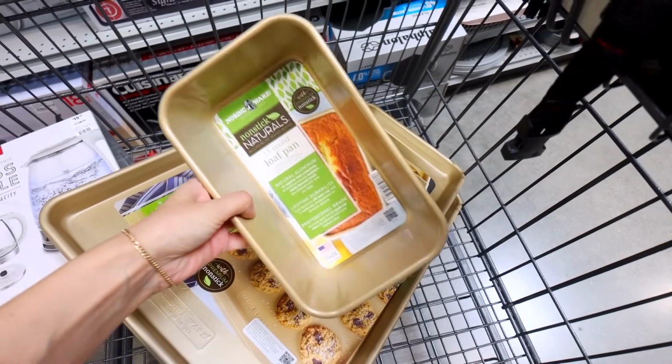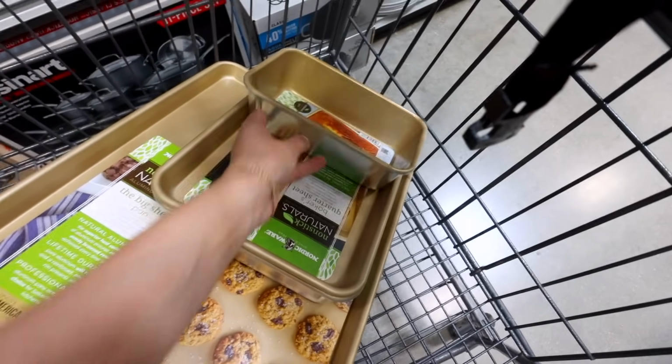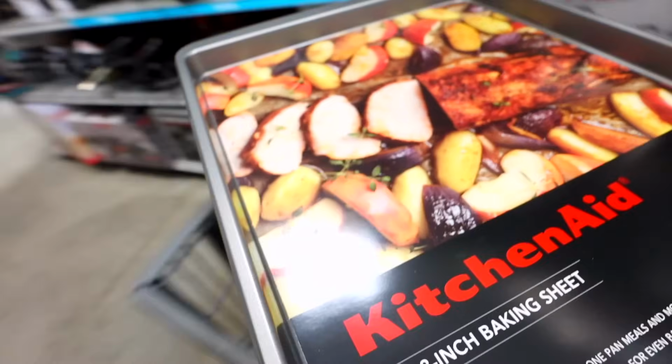Anybody else? And finally, we always have leftover bananas, so I really want to go and start making banana bread, so that will be perfect for it. And then I'll grab a couple in the gray for our meat dishes.